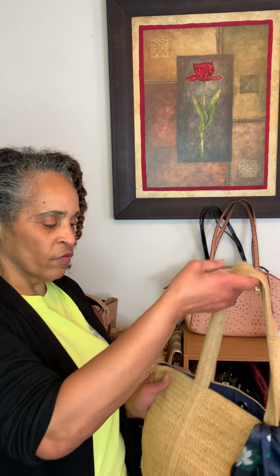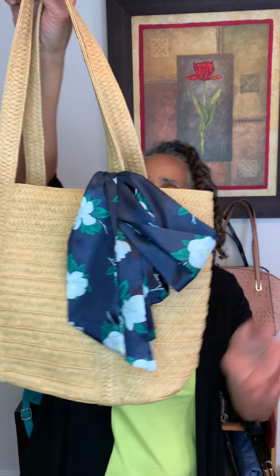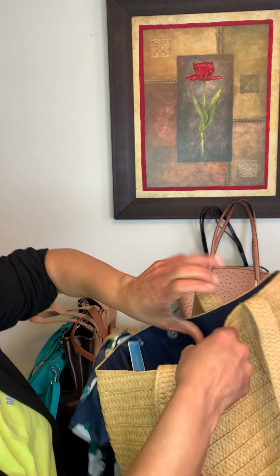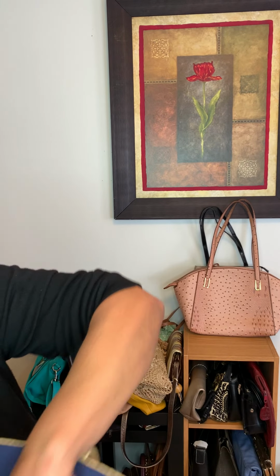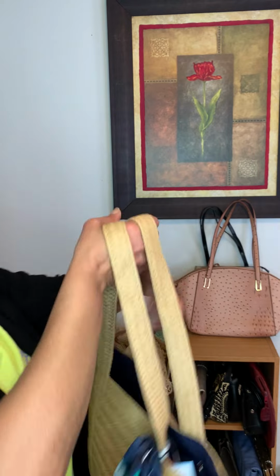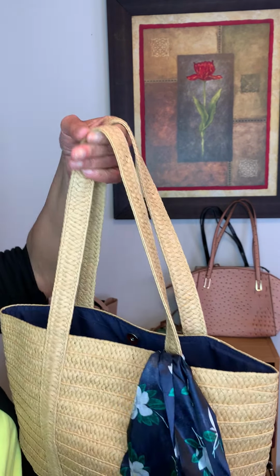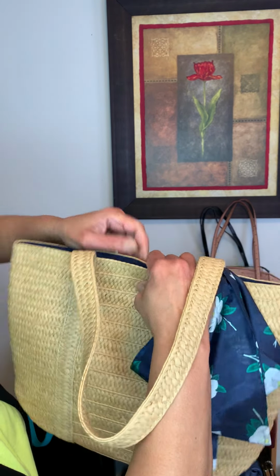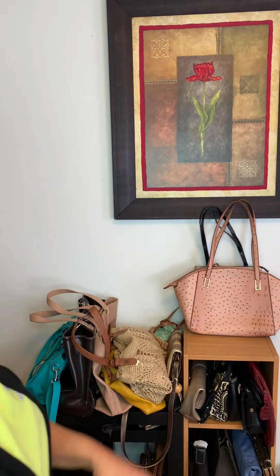First up, just in time for spring, we have this Draper James straw bag. If you look inside, there's several compartments. Well, there's one compartment and then there's this full compartment here. And this is just the stuffing to keep it in shape. But of course, you can take this scarf and interchange it and put a different one on there. And it has a snap closure for you. So that's the first one by Draper James.